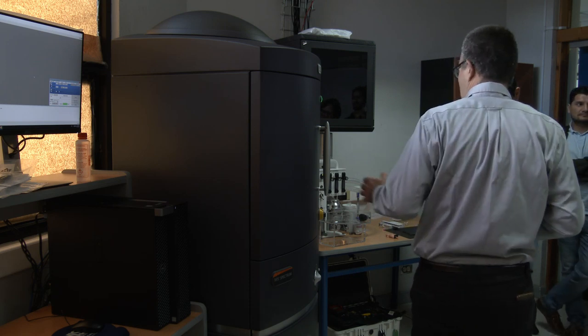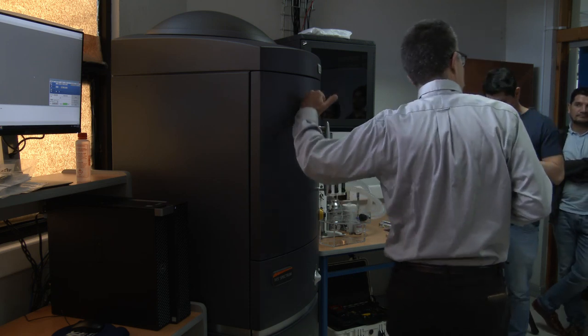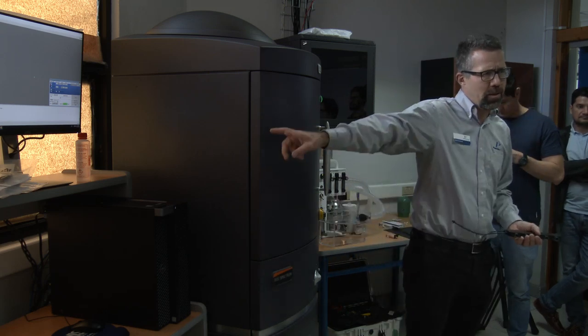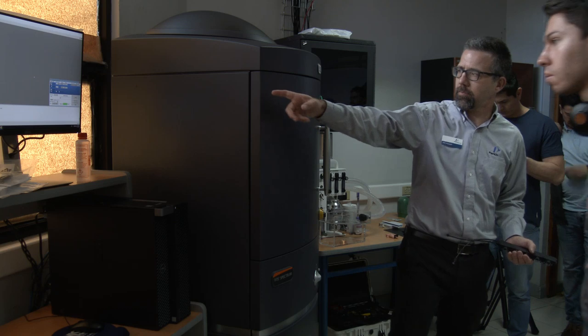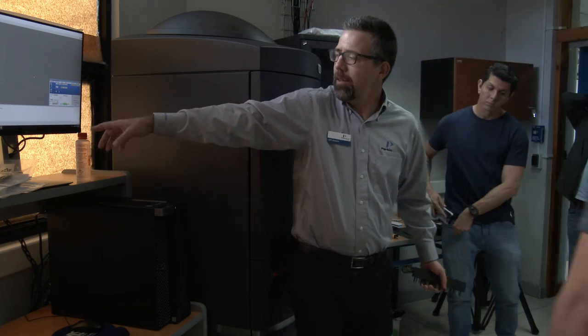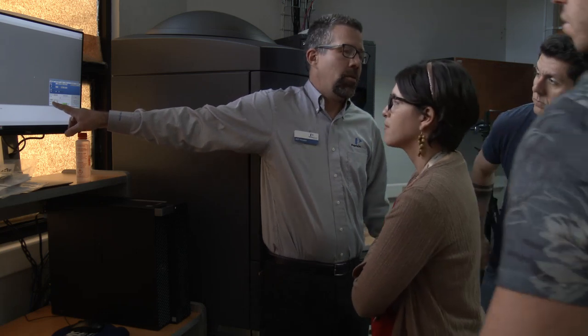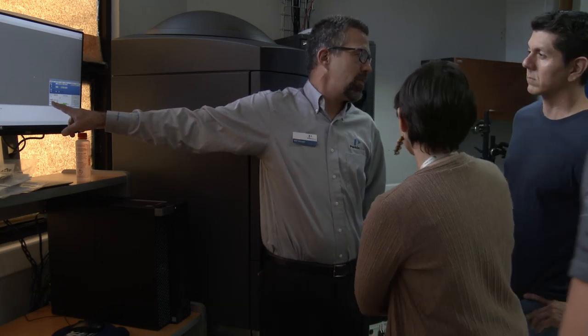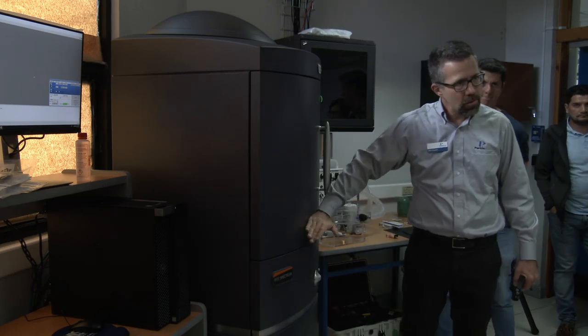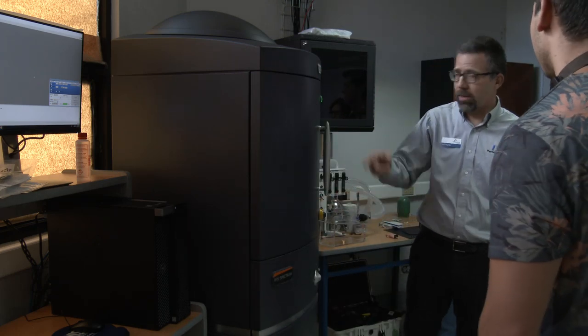Okay. So now we need to make the stage go back down so we can put the manifold in so we can anesthetize our mouse. That button you clicked before that said service, now it says load. Right? You can come load. So this button right here normally said service. Now it says load. When he clicks load, it's going to move it back down to the position where we load our mice. So go ahead and click that button, load.